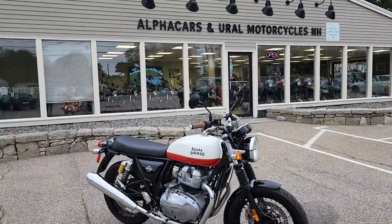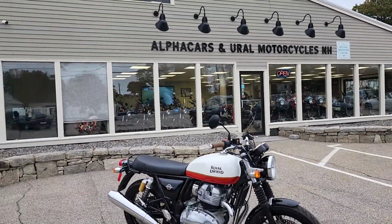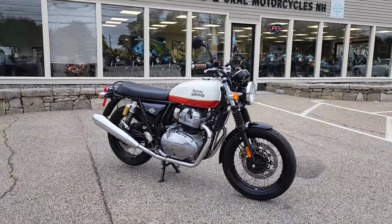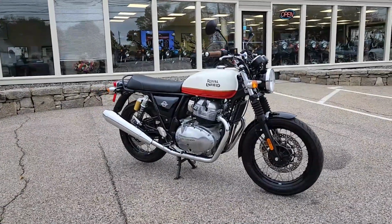Now, as you look behind the bike in that window, you can see we have a huge inventory of new motorcycles. However, it's not too often that we get a used example, especially on a 650 powered bike, and that's probably because the owners love them so much they usually are hanging on to them.